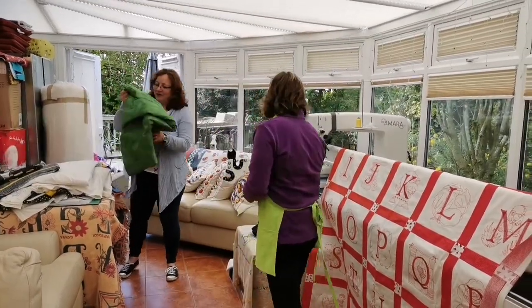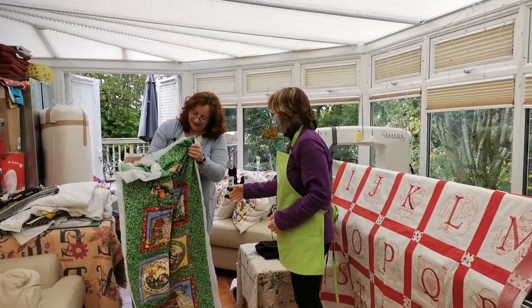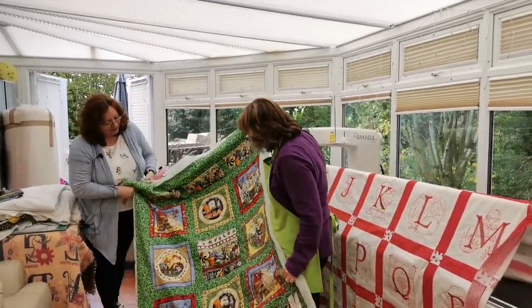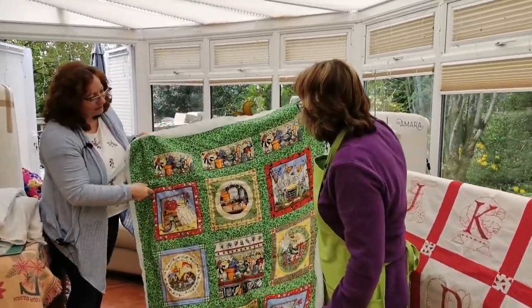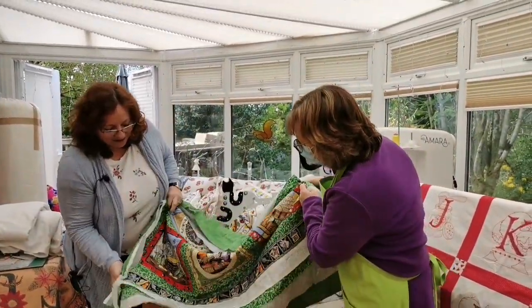So this is another example of a bargain bucket find. This is specifically for the conservatory. These were cute end of roll cushion panels. Again, I've stitched in the ditch, but I wanted to do something a bit more interesting on the border. This is before I even had the Sweet 16.